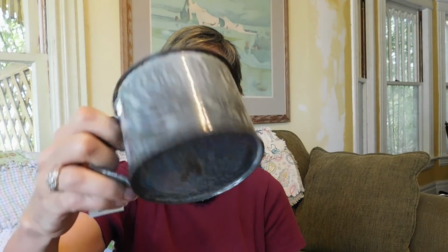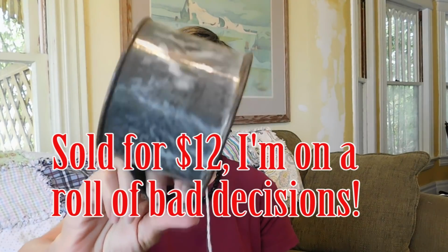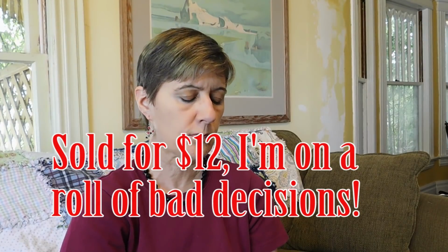I got this nice graniteware cup. It's a nice big coffee mug, in pretty nice condition. Has a couple little chips on it, which is normal. And I paid $5 for that. And those can sell for, I don't know, around $20, maybe a little more than that.